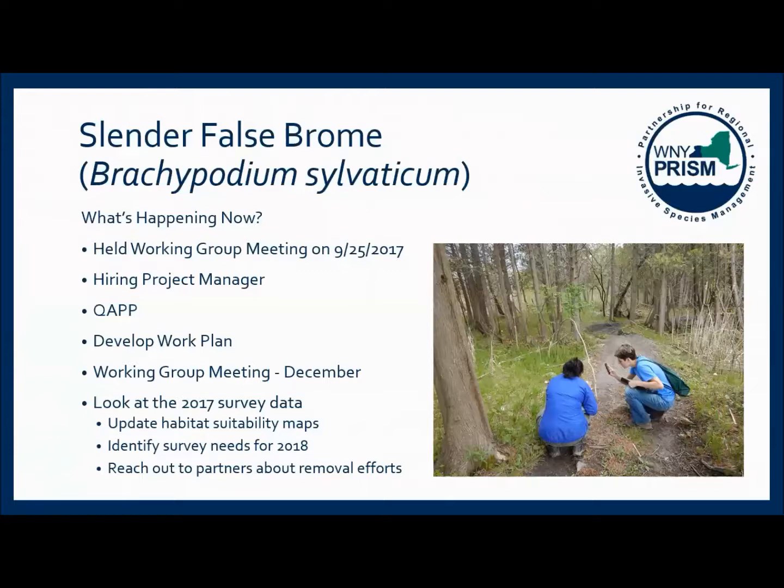And we're going to be reaching out to partners about maybe implementing some management so that we can start taking a look at identifying what those best management practices would be as far as removal, but also really important is identifying those pathways of invasion and spread prevention mechanisms that would be effective.